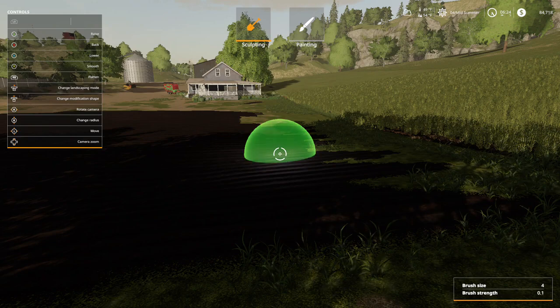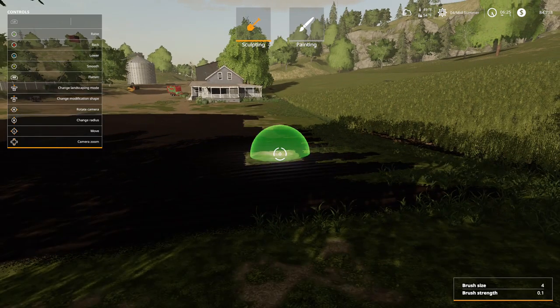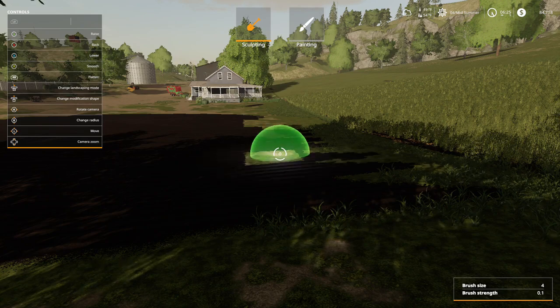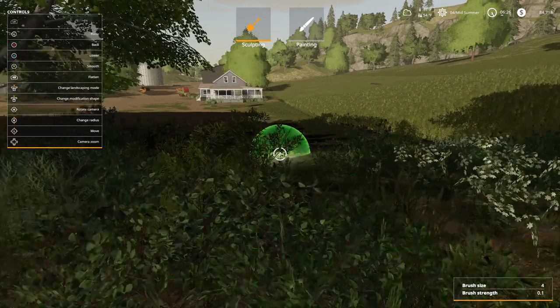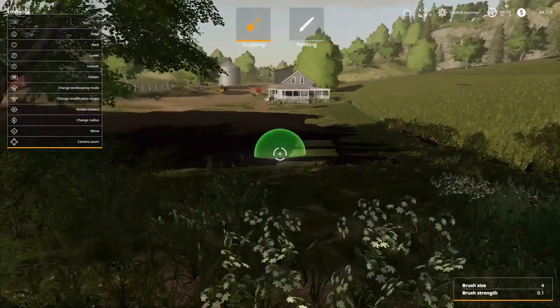Okay, let's do... So I did the flatten. Is that what I did? Or did I do the smooth? I did the smooth. So let's do Y for smooth. Perfect. Okay, let's come back this direction. No, that's not what I wanted to do. Feel like if I could only be on top of it a little better.